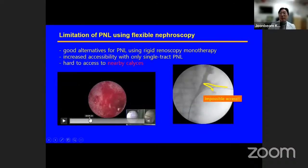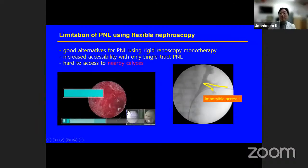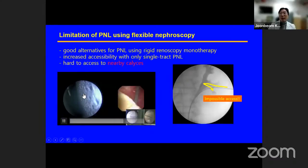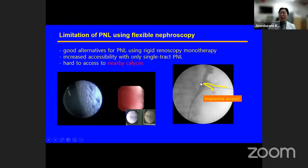You see this? The UPJ and the mid calyx is here. But because of the angle, the deflection is difficult. So I cannot approach the lower calyx completely. So like that, neighboring calyces are difficult to reach using the flexible scope, even though you're using the PCN tract.